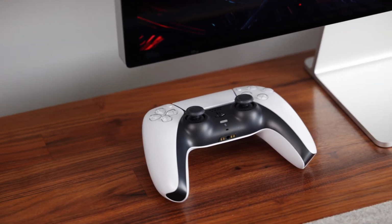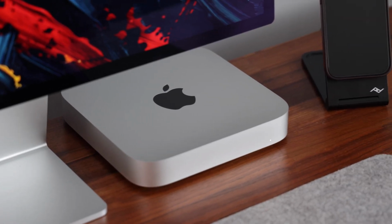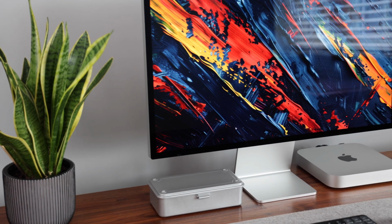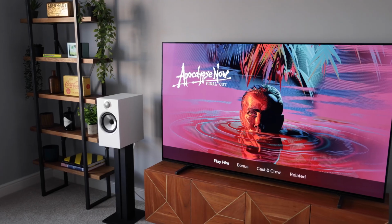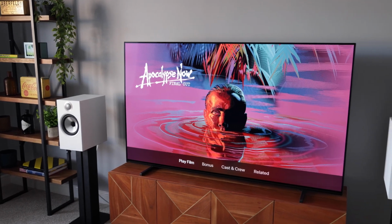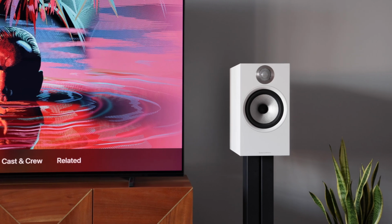The Studio Display is really only intended to be paired with Apple Mac computers, so if you want a versatile monitor you can also use for PC or console gaming, then this is not the product for you. I have an OLED TV in my living room that I use for all my movies and gaming, so for me the Studio Display is purely used for my creative work.